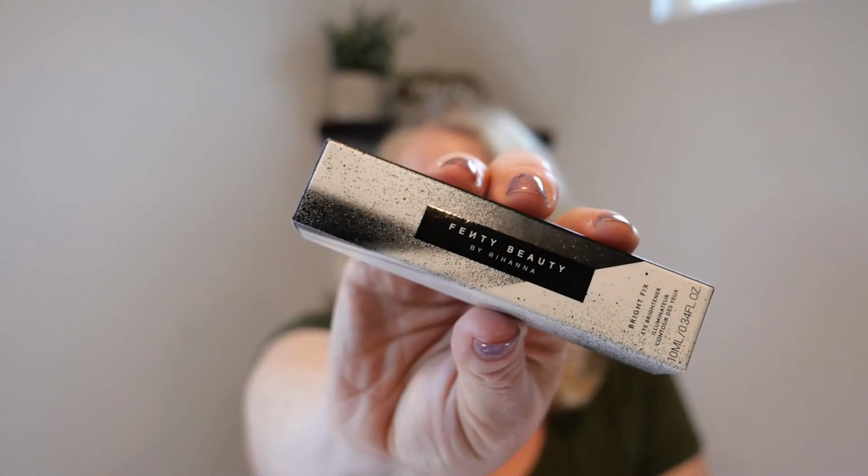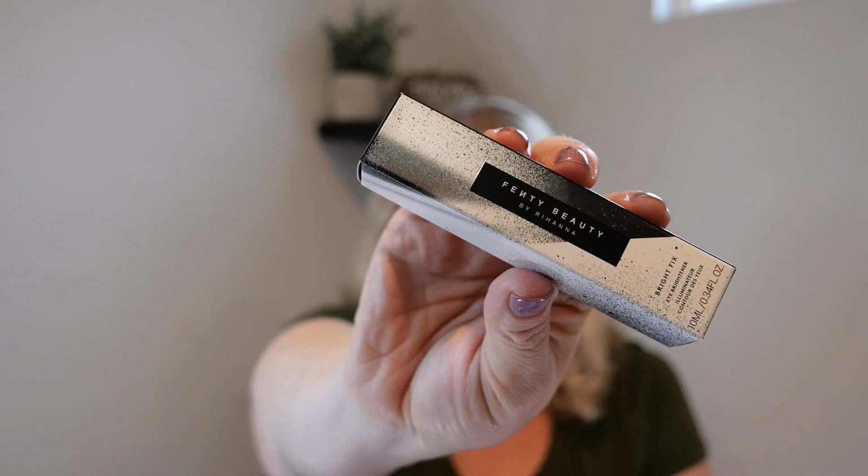And then our last product is Fenty. I love trying Fenty products. And let's see what this is. Bright Fix. So I feel like this is possibly one of those unnecessary things. It's not a concealer. It's an under eye brightener. And so this is a $26 value.